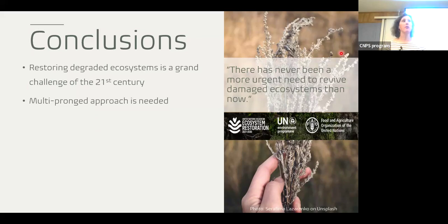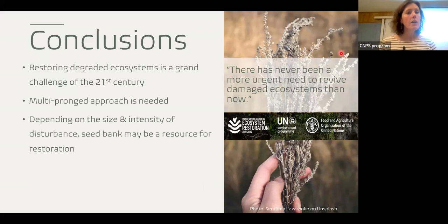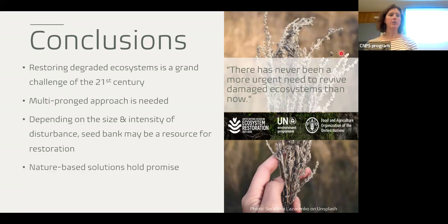So there's a lot of folks doing other sorts of research, thinking about different treatments you can do to the seeds, which is not the type of work I do, but you can put things on the seeds to make them not germinate as quickly, or thinking about different species you might use for restoration. But another idea is to think about what's already out there on the site. Depending on the size and the intensity of the disturbance, the seed bank might be a good viable resource for restoration, for passive restoration.